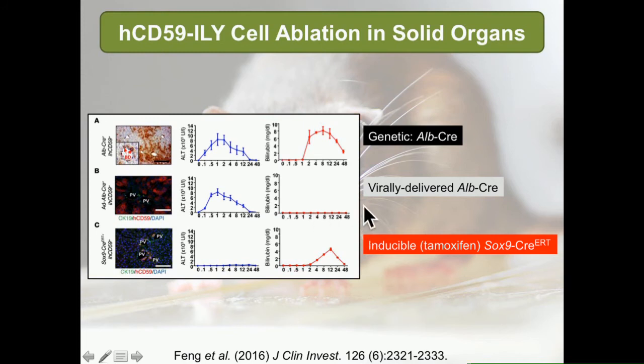The next set of experiments, we wanted to, again, look at specificity. So here, that albumin-driven Cre was delivered by a viral vector directly to target the hepatocytes. And again, we could show that expression was specifically in the cell type of interest, and again, by measuring the specific type of damage that was being seen once you administered ILY, it was specific for what you would expect for ablation of hepatocytes.